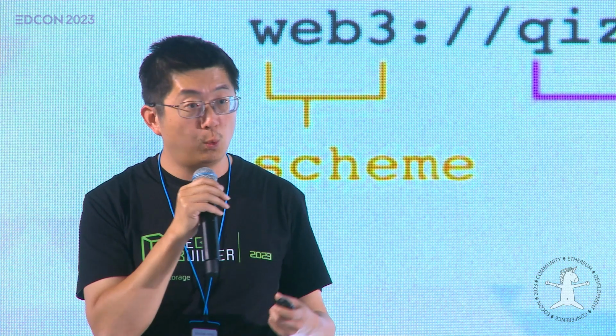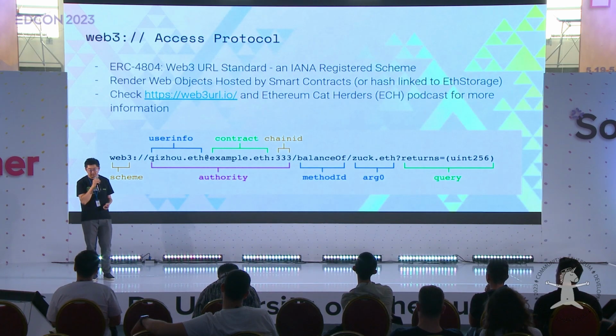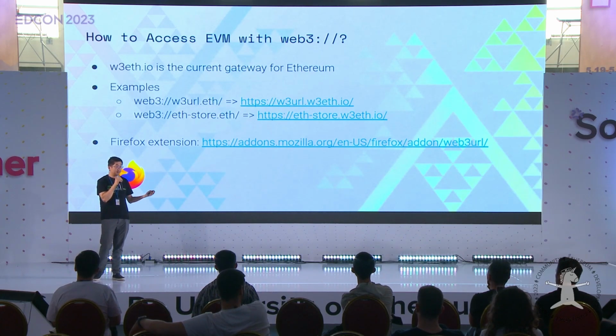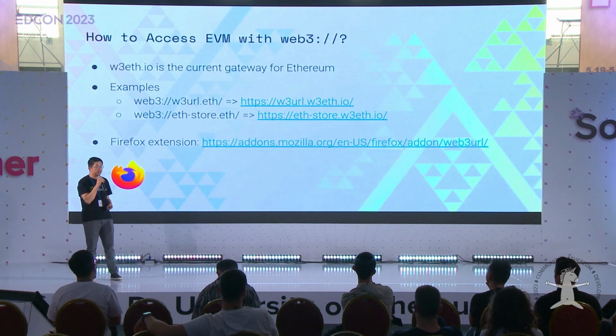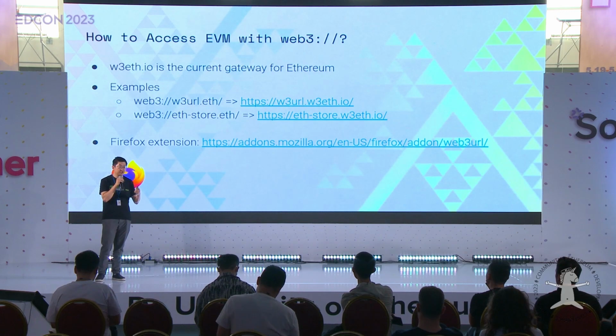You can check out our website, web3url.io, and actually the website itself is hosted by the Ethereum EVM and accessed using our protocol. Another question is how we are able to access this, because this is a new standard. We have a gateway so that when you type in a website, for example our homepage on EthStorage, it will automatically translate to the gateway link. We also have a Firefox extension, so that once you install the extension, you can type the link to browse all this content that is hosted on Ethereum EVMs.